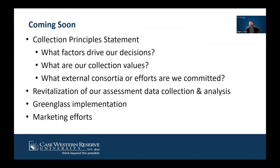The area this team will work on going forward is to develop a public-facing collection principle statement. A few years ago, when the library website was redesigned, many of our informational guidance for users about collections was removed, and we need to bring some of that back, but it also needs to be refreshed anyways. This will not be a traditional collection policy, but to describe why we make decisions and how we make decisions.